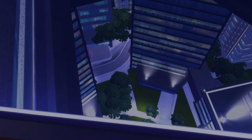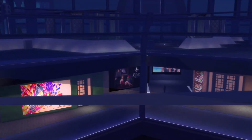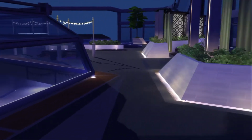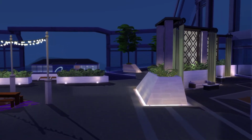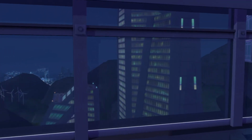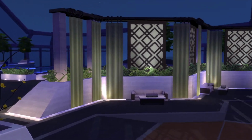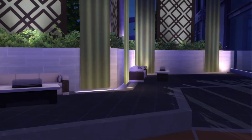Eek. You do not want to fall through there. Now I forgot what I was gonna say. But it's not really important. Now I do. Festival. What type of festival do they have up here? Beautiful looking area.